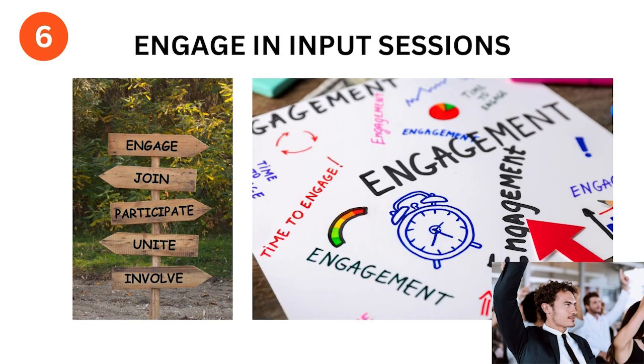Number 6, engage actively in input sessions. So during CELTA, you will be asked to engage, and the supervisor will be watching you throughout the month and just looking at how you are engaging with the rest of the class. So make sure you participate actively in input sessions and engage with course content to deepen your understanding of teaching methodology and language analysis. And don't be afraid to ask questions, seek clarification, and make sure you collaborate with peers to enhance your learning experience.